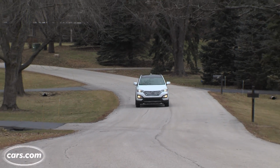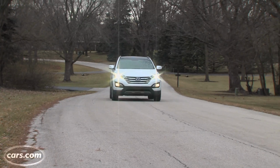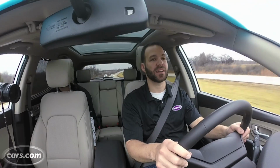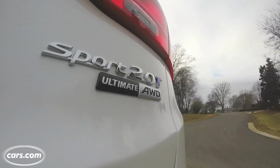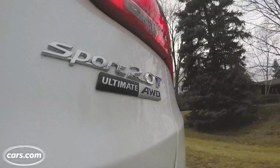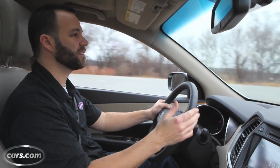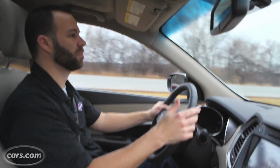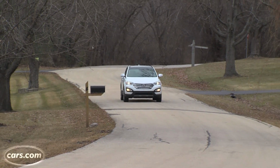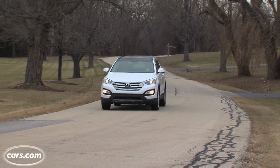If there's one downside to the Santa Fe Sport, it's definitely its mileage. If you get the all-wheel drive turbo like we have here, it gets 18 miles per gallon city, 24 miles per gallon highway, 21 miles per gallon combined. Against competitors in its class, they get 1 to 2 mpg better combined, which actually is pretty significant. So let's say, hey Dave, I don't need a turbo, I want the better mileage, I'll get a base 4-cylinder. Well, unfortunately, the base 4-cylinder only gets 1 to 2 miles better than the turbo engine does. And against other base 4-cylinders, it's significantly worse.